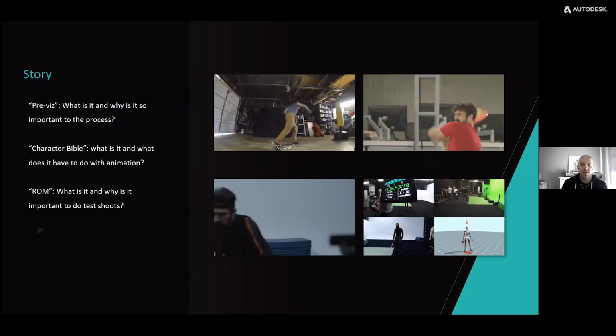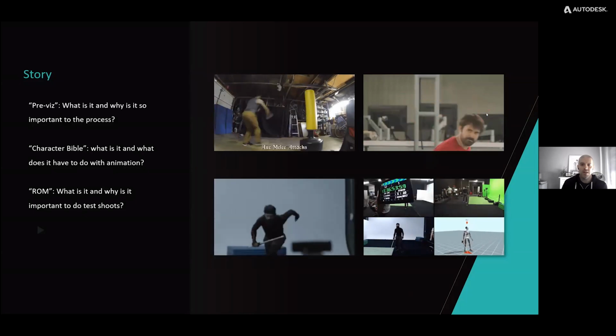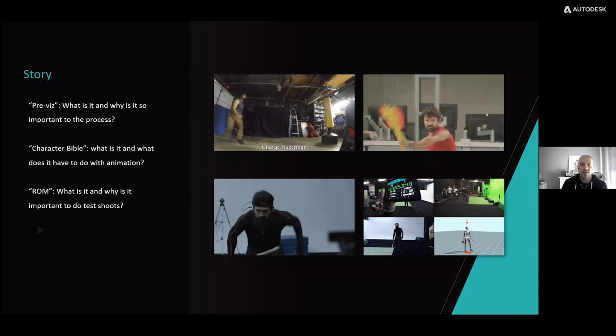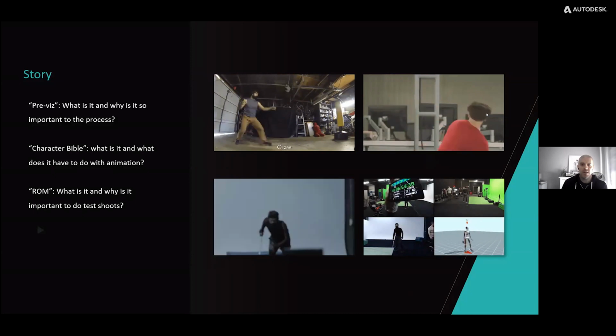It wasn't just a library of moves, like random moves. You've got hit reactions, attacks, locomotion, and you can actually piece together little sequences like Eric said. So it's a pretty powerful set of animation that you can get for free.